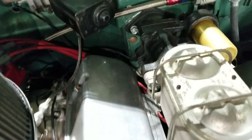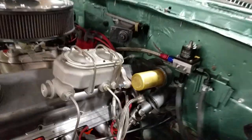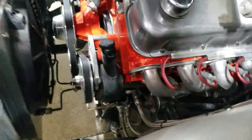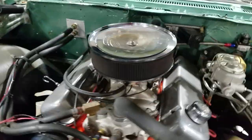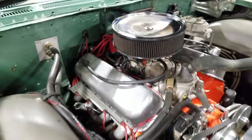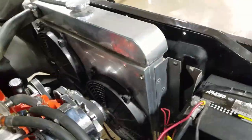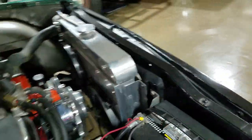MSD billet distributor, billet wire retainers, 8mm wires, low slung pulley system. I couldn't get a read on the casting number on the back of the block. Too much stuff in the way. Upgraded dual reservoir and brake servo system. That's really nice. So nice drivability put together on the car, rack and pinion. Fuel injection. Big, fat, nasty rear end. I like it. Electric fans, a big two-core aluminum radiator.